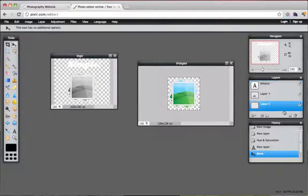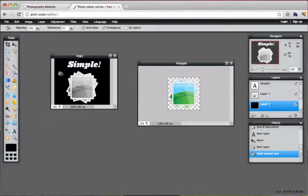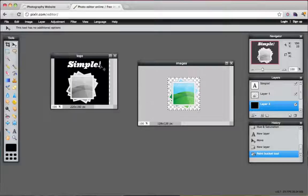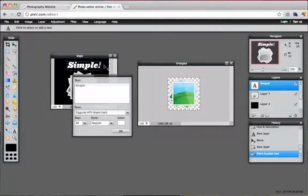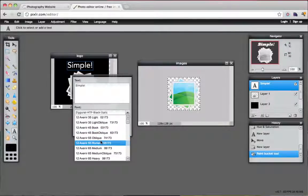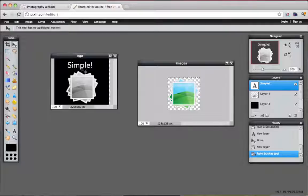What we can do is add another layer here by pressing this button, and we could just take the bucket tool and make it all black so that we can see what it would look like. So this is what it would look like. Alright, let's actually redo that. Let's select our symbol and move it over a little bit. And maybe we don't like that font, so we can change that. Okay, then we'll move it to the center.